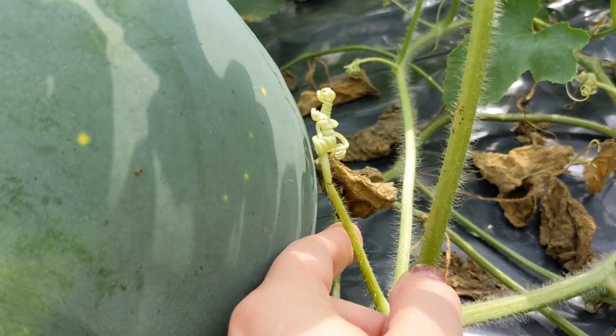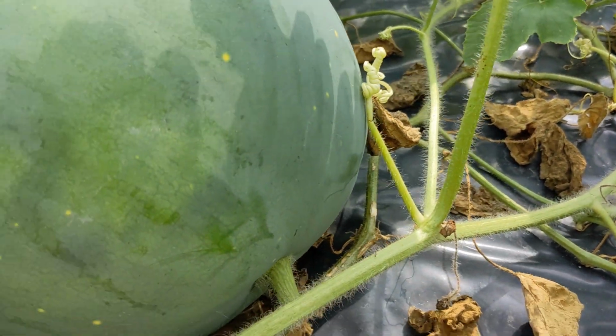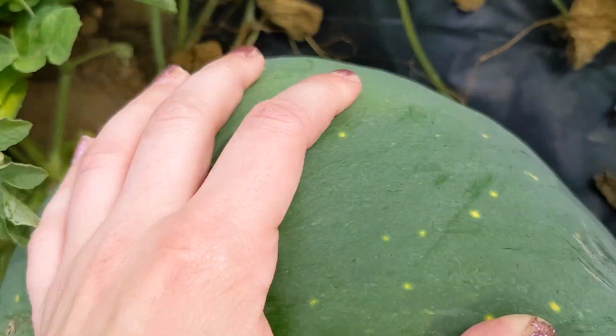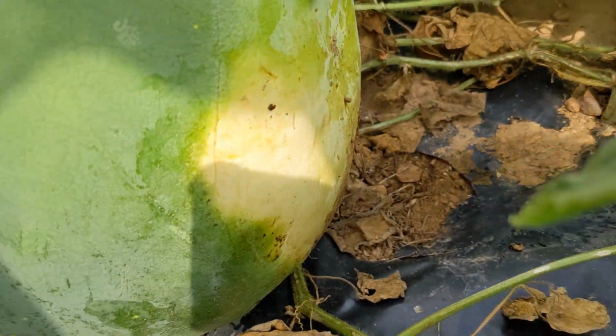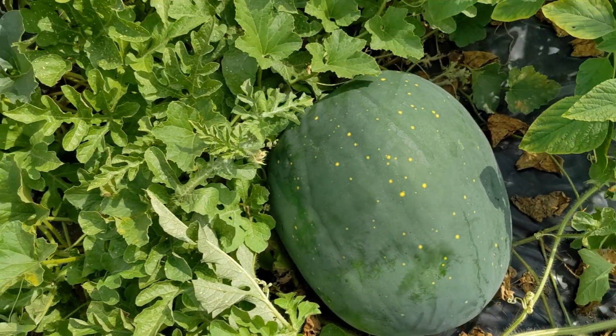And then I've heard that when these little tendrils start to turn brown, that's a good sign that it's ripe. And also, if you turn it over and it's nice and yellow on the bottom like that, that's another good sign. But these aren't always foolproof methods.